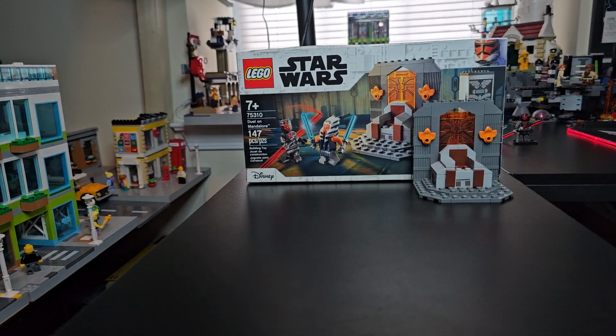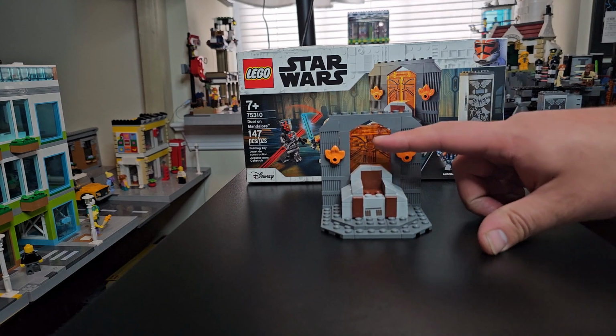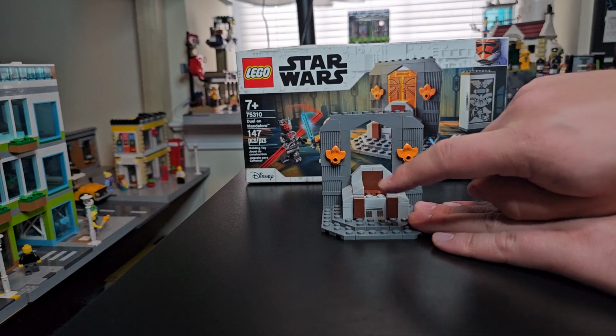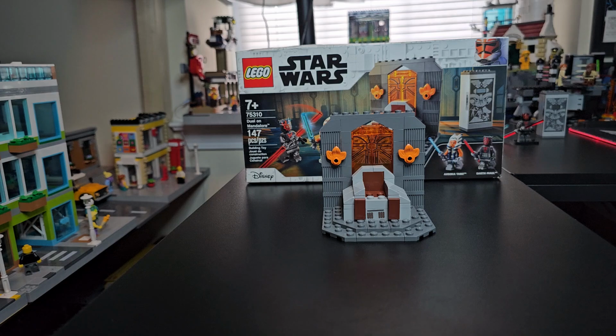So a very, very cool sticker element there. And last but not least, we do have the throne room. We have that translucent brick, and then, if you want, it is a playset after all. You can have Darth Maul kind of sitting on his little throne here that he took, of course, from previously, much earlier on with the Darksaber and all of that good stuff.